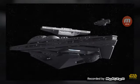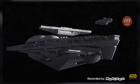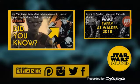But what do you guys think? As of right now, there aren't a ton of differences between canon and Legends, only the time frame. Do you like it as an ancient technology, or do you like the experimental side of things? Let me know in the comments.